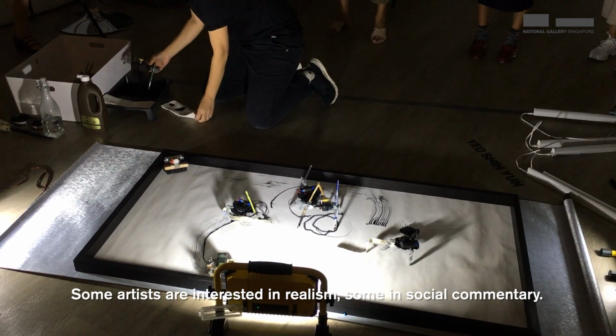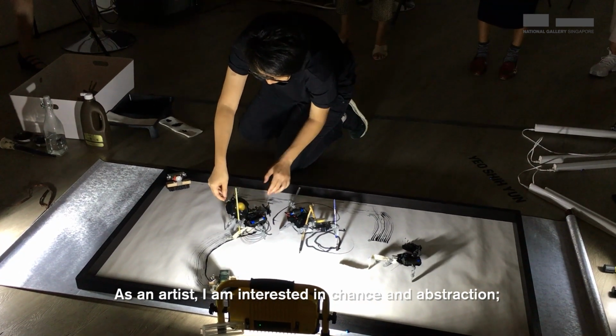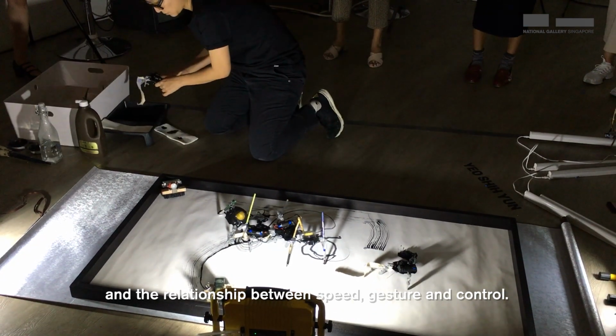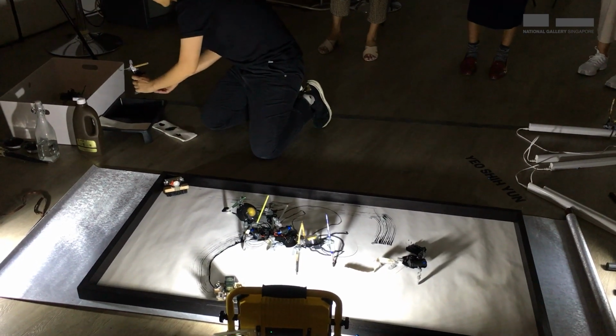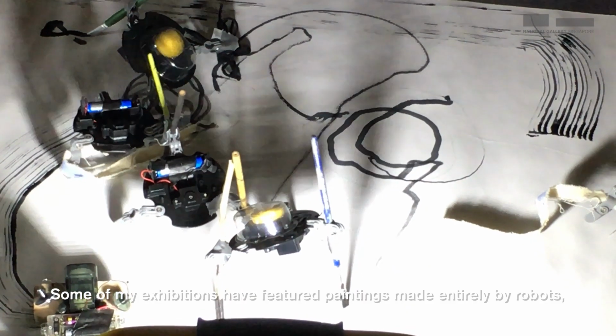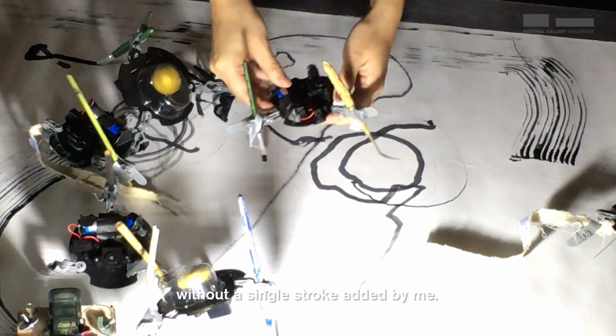Some artists are interested in realism, some in social commentary. As an artist, I am interested in chance and abstraction, and the relationship between speed, gesture, and control. Some of my exhibitions have featured paintings made entirely by robots, without a single stroke added by me.